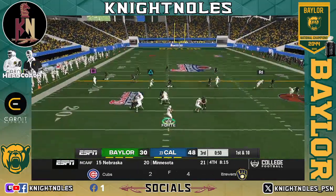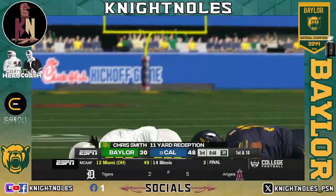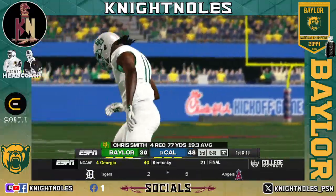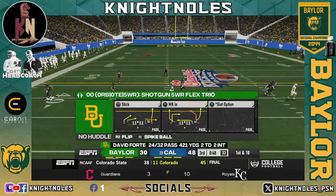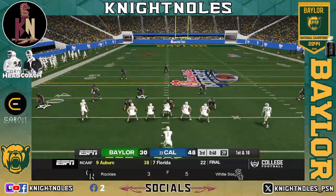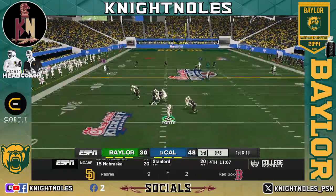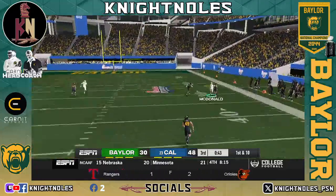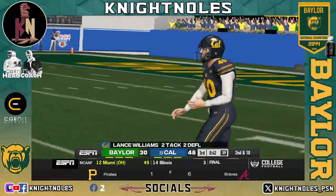Five wide. He's hit and taken down. Empty backfield, quarterback in the gun. Five wide receivers. Throws it deep. Knocked down, incomplete. Excellent coverage on the play.